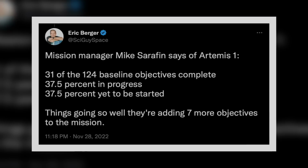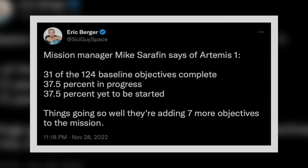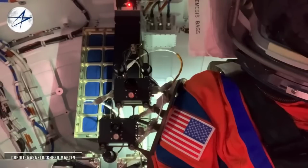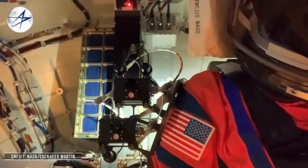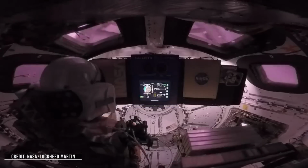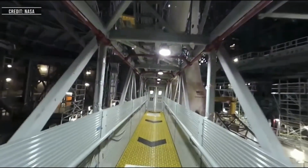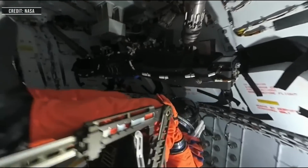Orion has been constantly exceeding expectations, and according to mission manager Mike Serafin, the Artemis 1 mission has been doing so well that they have added 7 additional objectives to the mission. While Orion has been completing all of the different tasks that were set, ground controllers got to try out the colorful party lighting provided by the Callisto tech demo. Lockheed Martin also recently shared an incredible view from inside the capsule of the launch escape system separation. We were also treated to a 360-degree video filmed by NASA engineers while Orion was still in the VAB.